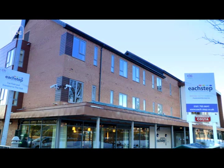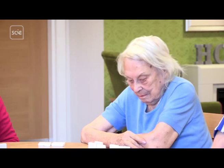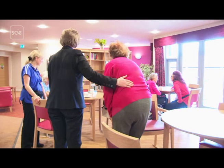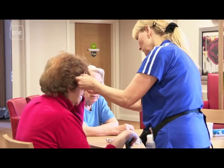Each Step, Blakely, is a dementia-friendly care home designed to meet the needs of people living with dementia and to ensure that emotional well-being is achieved for each of its residents. Sue McLean is the Director of Quality and Standards for Community Integrated Care at Each Step. Sue talks us through how Each Step have created their environment for people living with dementia, as there are various approaches that can be taken.